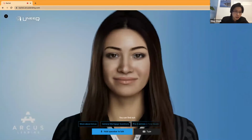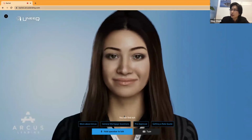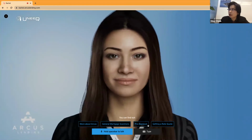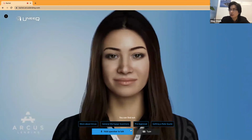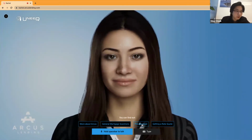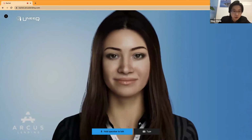Cool. So hopefully either the sound came through the speaker or through my computer. And you can see that she's introduced herself. There's a few different options you can select. You can also hold the space bar to talk, but I think my microphone's being used by Zoom, so I'm not going to try that. Let's click one of the options.